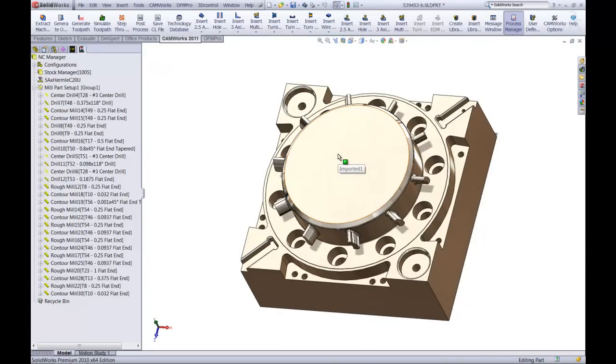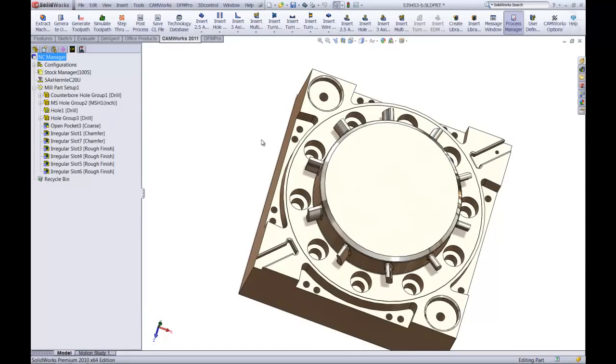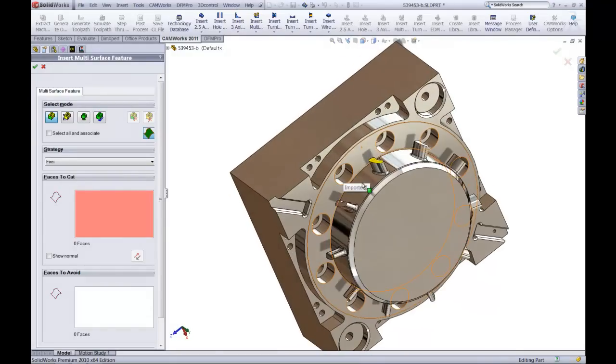Still not a problem. So what I'm going to do is insert a multi-surface feature, and then I'm going to apply 5-axis machining strategies to it. And that's real easy to do. I'm going to insert a multi-surface feature, and in this case, I can just pick the bottom here.